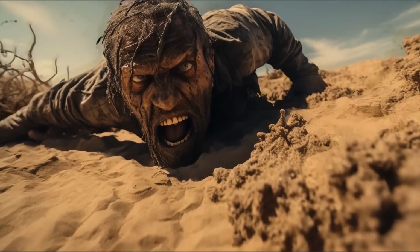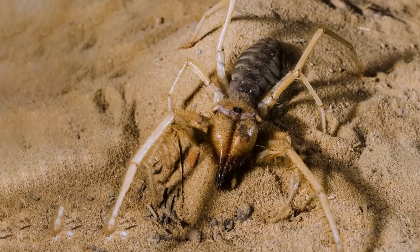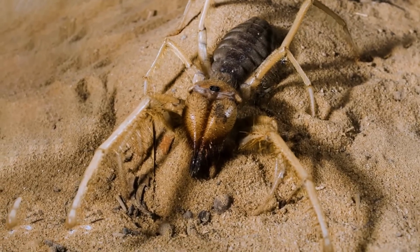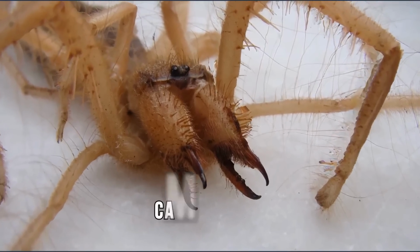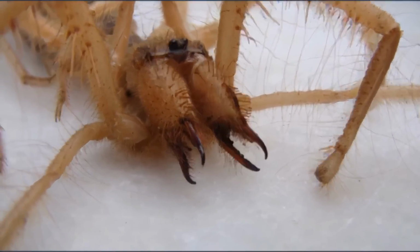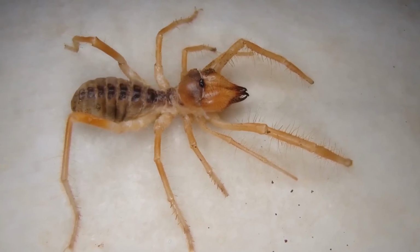It isn't easy to do in this situation, but try to calm down. The creature isn't interested in you. It wants only your shadow to hide from the scorching sun. Anyway, it's better not to touch it. The powerful jaws of the camel spider can cause unpleasant sensations, to put it mildly. And, by the way, this creature isn't really a spider.